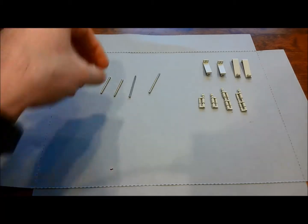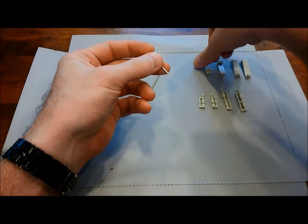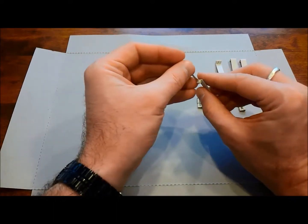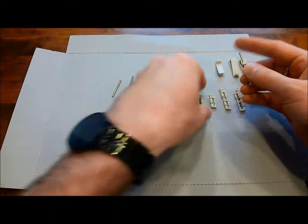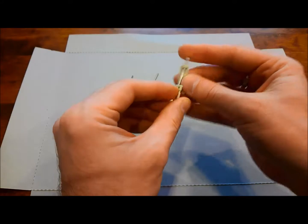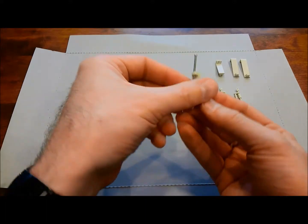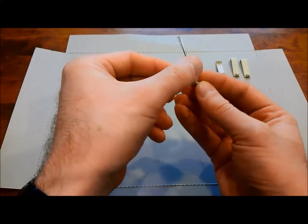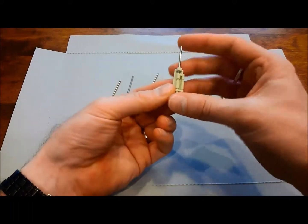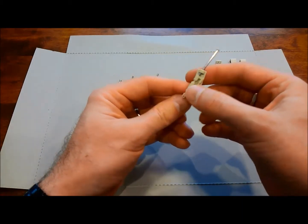There we go. So what I'm going to be doing here is we're going to be running these pins through this larger gap at the top, and then slapping it onto the bottom of these little dudes. And that's about it like that. It should move. It's got a little bit of play there, right? Because it's going to move around. And that's about it, I believe. Yeah, so that way these things can pivot a little bit when the ramp moves.